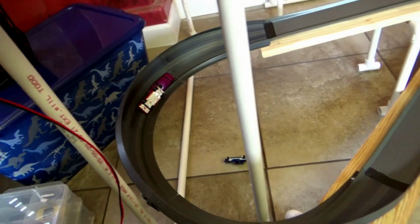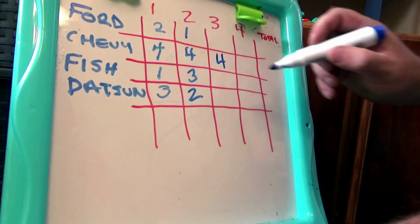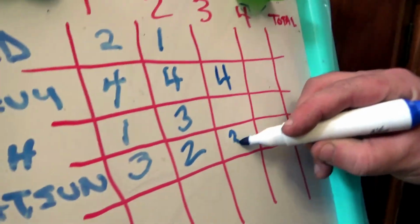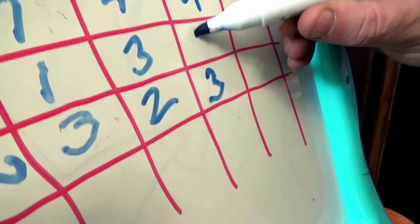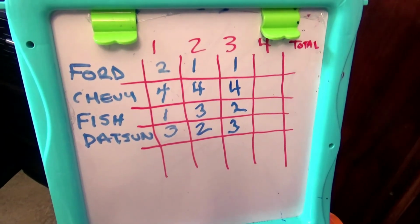I thought the Datsun was gonna take it that time. Yeah. All right, so let's line them up on the board. Chevy already has 12 points. Oh my god. In second place on his roof is gonna be the Datsun. He's got 3 points. The Fish and Chip is gonna have 2 points. And then the Ford up here, he's only coming away with 1. Right now the Chevy's out in a big lead. Oh, nice.